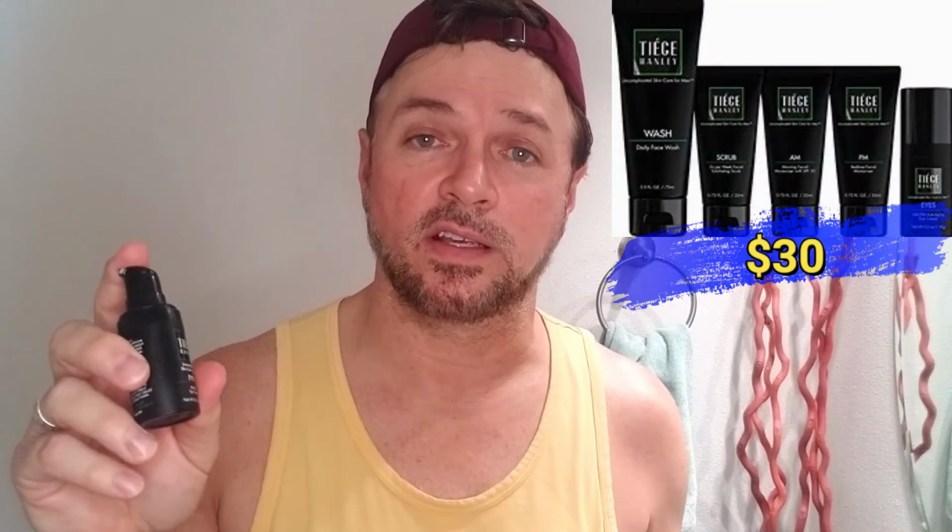Now, it's also important when you're applying these products to treat your neck, the front of your chest, your ears, making sure you get all the little dry areas, because those areas need attention as well. And any leftover product always goes on the backs of my hands. I pride myself on the skin of my hands. So next I apply my eye cream, and I'm still using Tiege Hanley's eye cream.